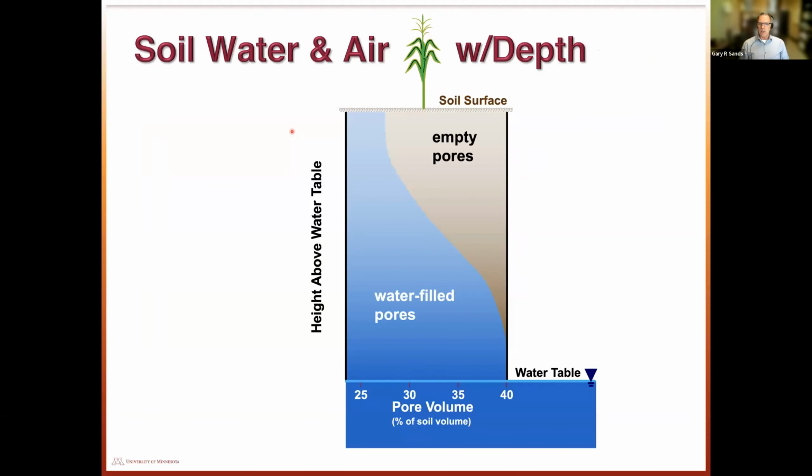Well, let's look at this in a simpler way here. So what we're really saying is that, again, this is still our basic units, still our basic axes for our soil moisture characteristic curve. We have moisture content here, and we have height above the water table or pressure. So we're at saturation at the water table. And as we go up toward the soil surface, we see a higher percentage of empty pores and a lower percentage of water-filled pores. So our soil is drier and drier as we go toward the soil surface, wetter and wetter as we get down closer to the water table.